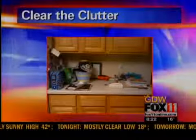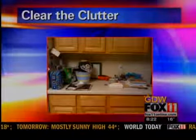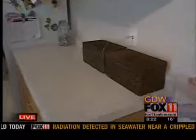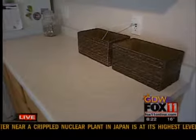I think we can all relate to a messy countertop, especially when you walk right into the hallway or into the kitchen. And the home that we are in today, the owner has that same problem. Take a look at this picture. This is what her countertop looked like when we walked in this morning. And now, this is what it looks like. This is what hopefully her organized countertop should look like every day.